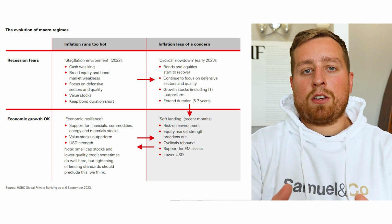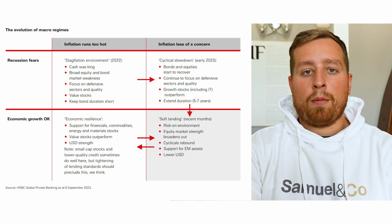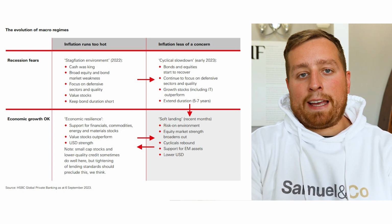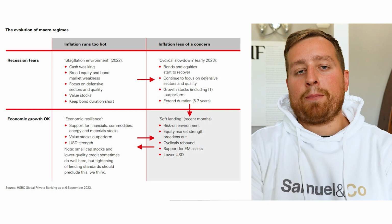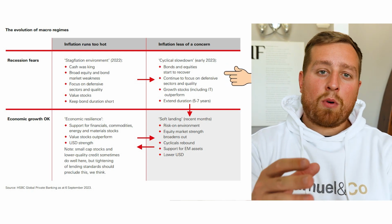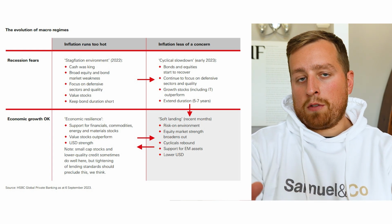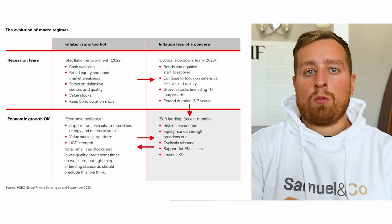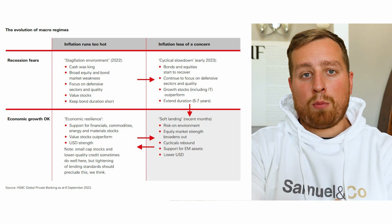And as such, a good example of that could be stuff like utilities, oil and gas, water, stocks like Severn Trent, things like that. So you can see on the top right, it then got to the point where inflation was less of a concern, although investors were still focused on the defensive sectors, whereas growth and IT mega caps were still outperforming.